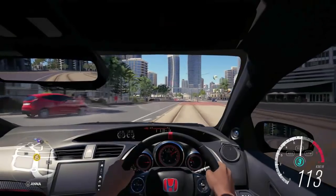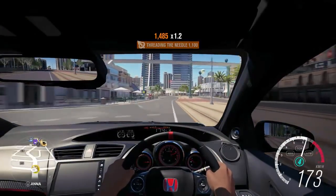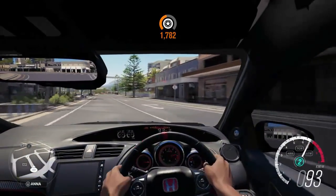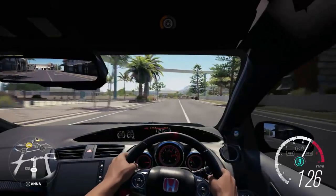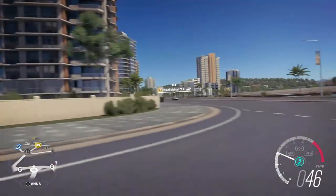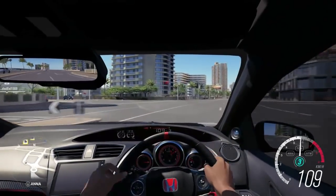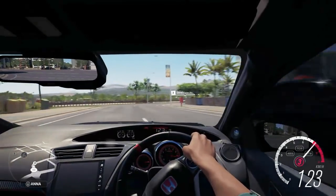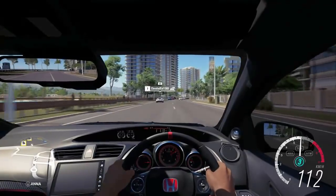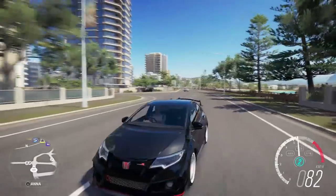Wow, this thing handles amazing. It's like a little go-kart. Brakes are very responsive. Not a whole ton of power, but it doesn't need a lot of power, man. It turns on a dime. The turn-in is great. Keep forgetting we're in Australia here. I want to drive on the right-hand side of the road. Let's get a little exterior shot here.